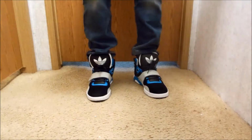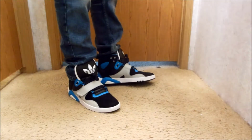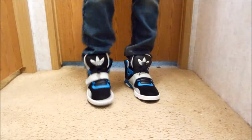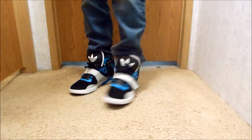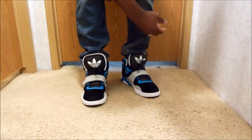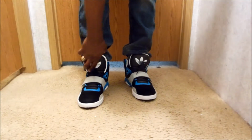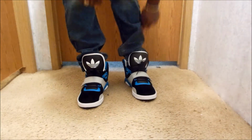You can see we have nice, fresh mid Adidas in turquoise, black, and white. You have the grayish color strap on it, black laces, big white Adidas signs on the tongue. Very fresh.